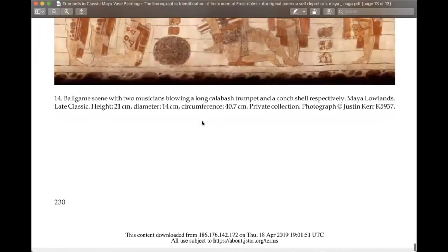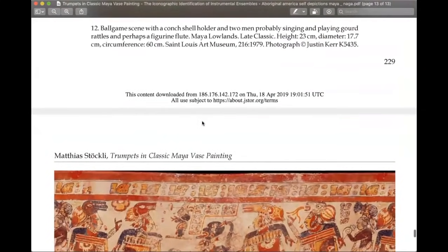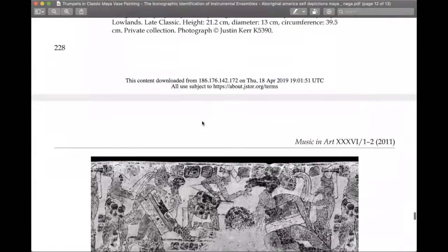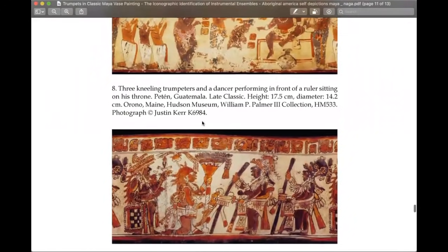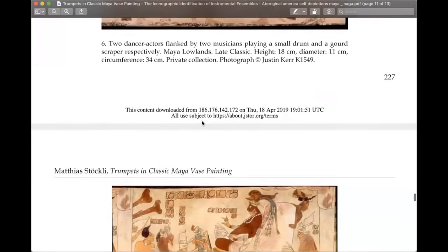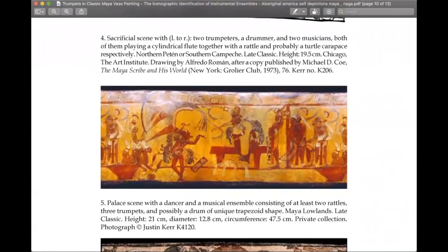All right, and that's the end of this article. I just wanted you guys to see how they have research and this collection of your vases all over the world depicting what you would say is a Negro, but these are Mayas, right? These are Mayas. All right, you can't deny that. All right, Mayas.